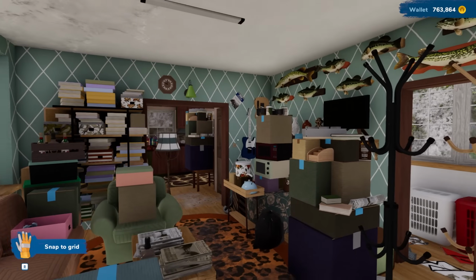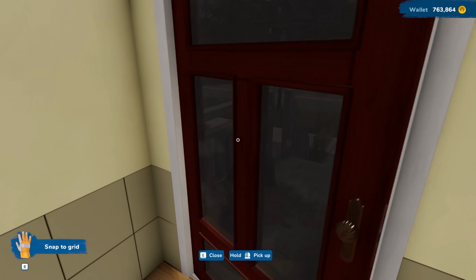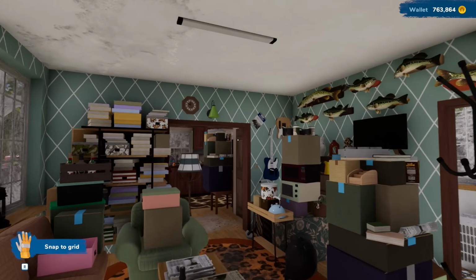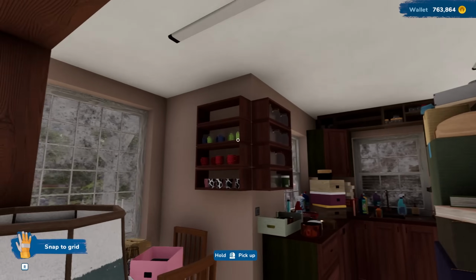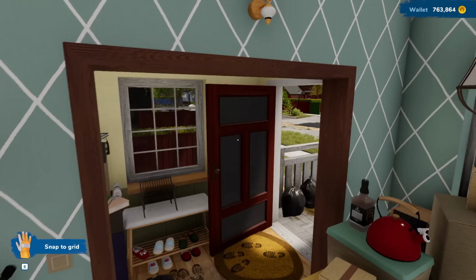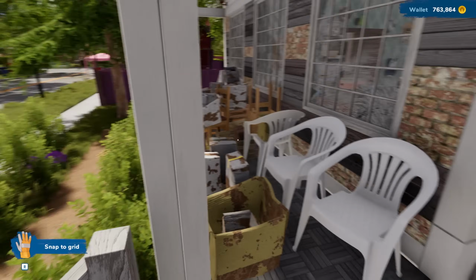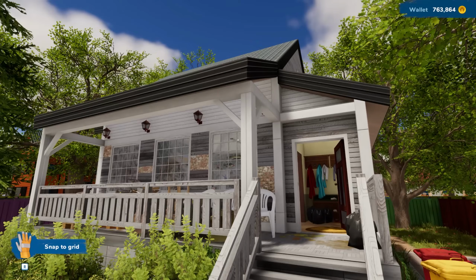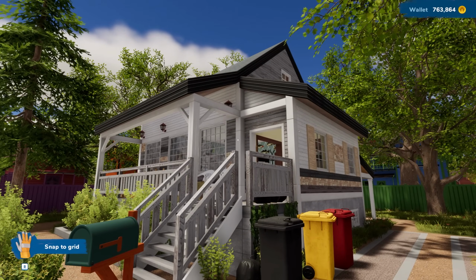Because there's so much junk in this house. But all in all, the house is actually in pretty good shape. I don't think we're going to have to do a whole lot as far as wall colors and stuff like that. We will have to reside portions of the house, but all things considered, this could be so much worse. So yeah, I guess it's just time for a cleaning montage.